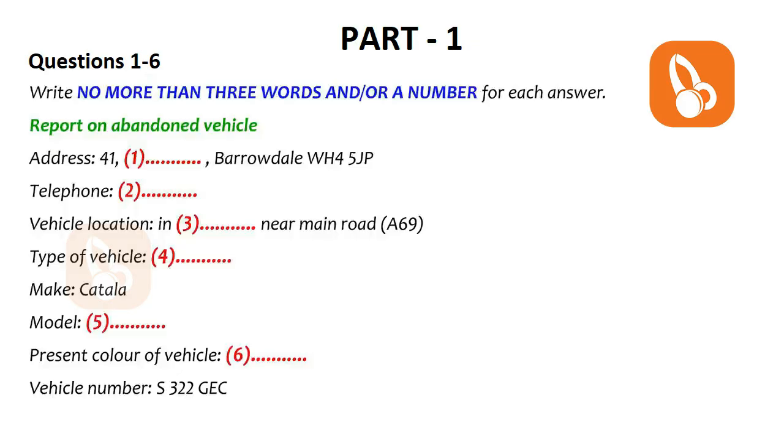Part 1. You will hear a woman phoning the local council about an abandoned vehicle. First, you have some time to look at questions 1 to 6. Listen carefully and answer questions 1 to 6.